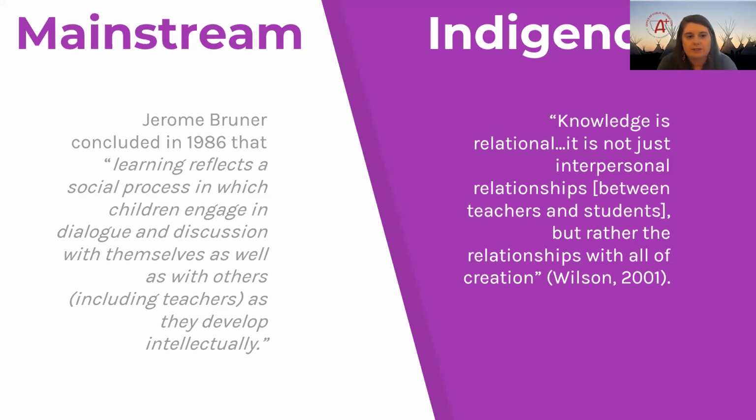We can also label this as the constructivist method, and really focusing on how the stimulus and the outcome are related to one another. There's lots of terms and different educational theories that we can apply when we think about it in terms of the Western knowledge systems. But when we try to incorporate those Indigenous knowledge systems, we really need to think about it in the sense that knowledge is relational. It's not just interpersonal relationships between teachers and students, but rather the relationships with all of creation.